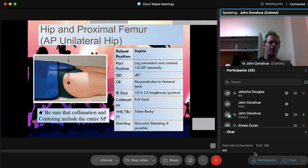You'll see it says right here, make sure that the collimation and centering include the entire symphysis pubis. Collimation's optional. You see right here, you can do full field collimation. If you leave that collimation wide open, you're not going to have to worry about including that symphysis pubis. It's going to be on there. But you do need to make sure the symphysis pubis is on that AP hip x-ray. Don't cut it off if you decide to do that tight collimation.